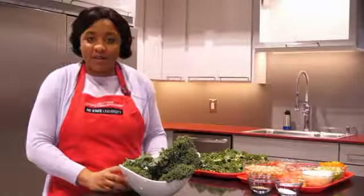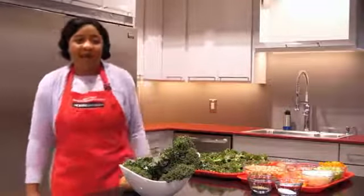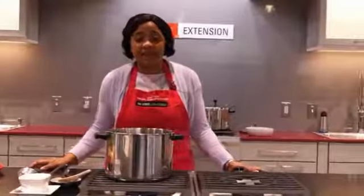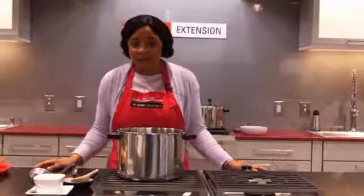So let's get started with our first recipe, a white bean and kale soup. What I love about this recipe is that the white beans do much of the heavy lifting in elevating a simple vegetable soup into something very beefy and satisfying. We're going to start. So we're going to have our olive oil.